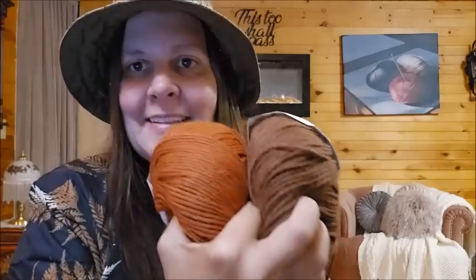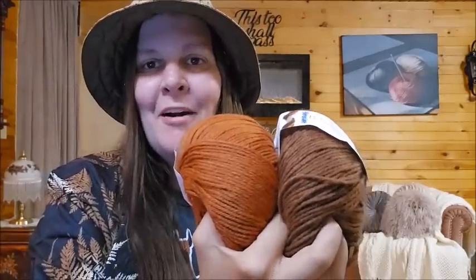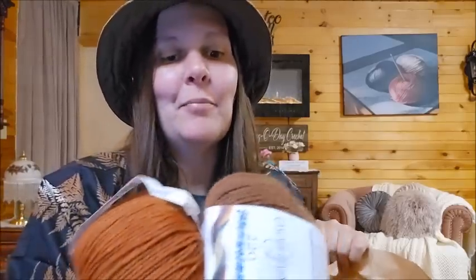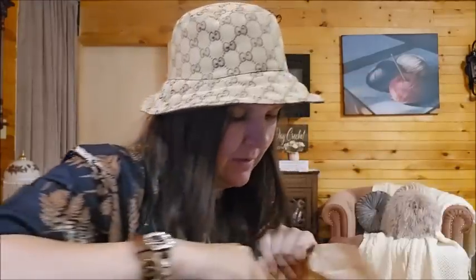Like it. And then I got another one that matches it. So this is the same as well. Those two will look good in a hat together, I think. Don't you? Yes. Perfect. I love these 2 colors. Some of my favorites. Well, brown is my favorite, and I love pumpkin orange. So I'm going to set them over there. Let's see what else I got.